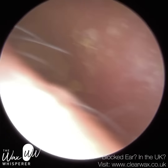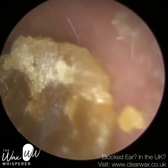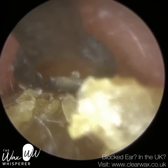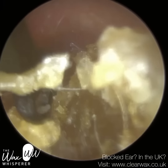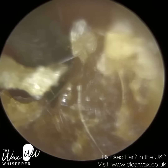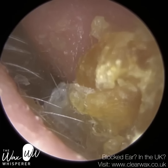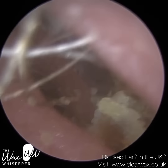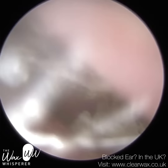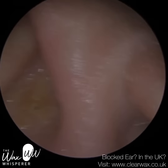And so these oily lipid secretions then mix with the dead skin, keratin, to form earwax. So that's what earwax is. There probably is a bit of sebum and cerumen secreted by the ceruminous glands, but predominantly this is dead skin. So the composition would probably be 80 to 90% keratin, 10 to 20% the wet matter, sebum or cerumen.